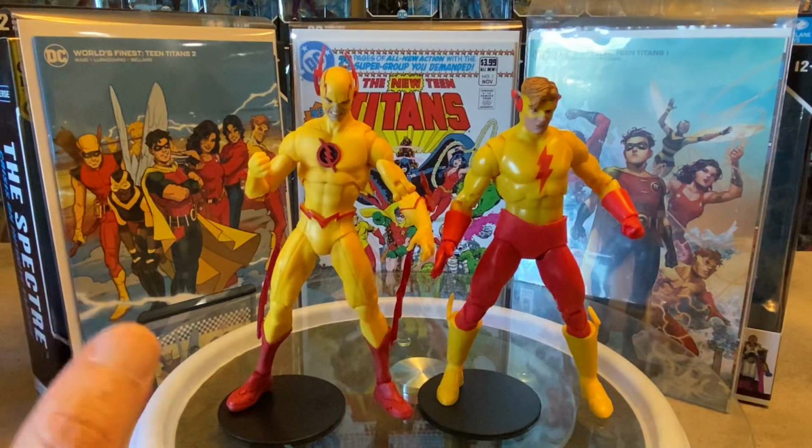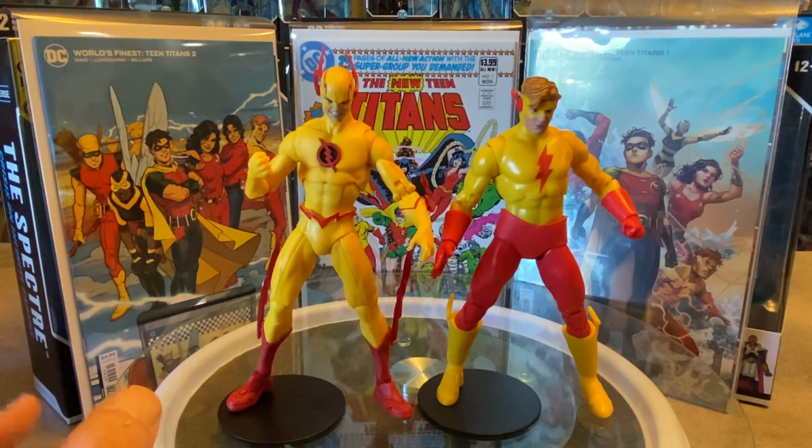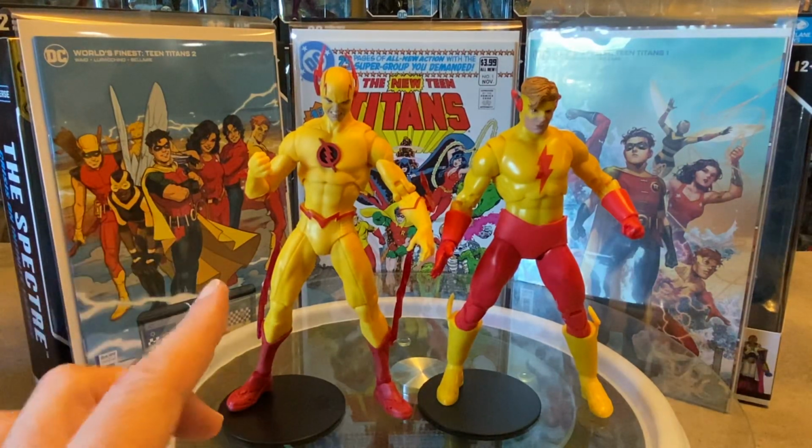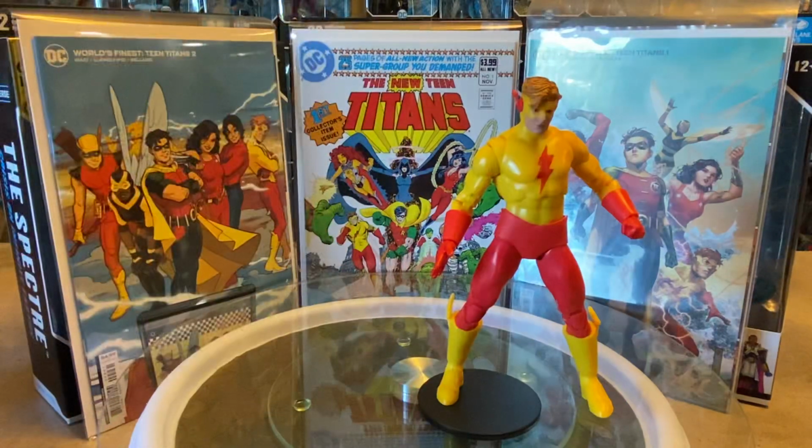I know there's that, I think it was a New 52 version that we're getting as a Platinum Chase, which is ridiculous. That's going to be one per case. It's going to really suck. That's going to be a hard one to find. Hopefully, I'm going to be able to secure it. I'm going to let my friends and my family, everybody know I want this figure. So hopefully, they see it, get it. You know, hey, we got to spread the word. But this is a cool figure. I like the way these two guys look as well.